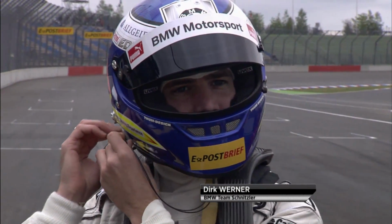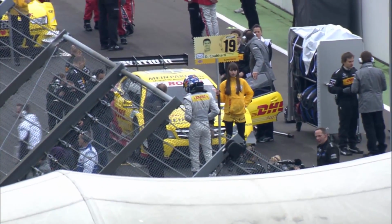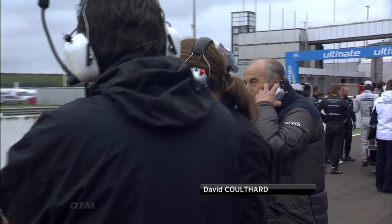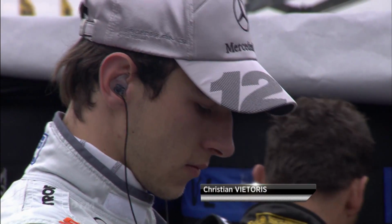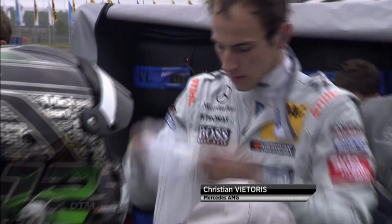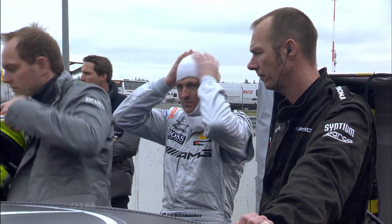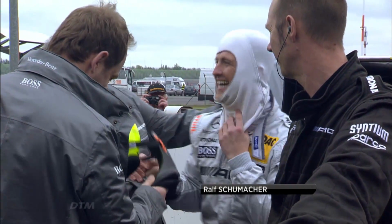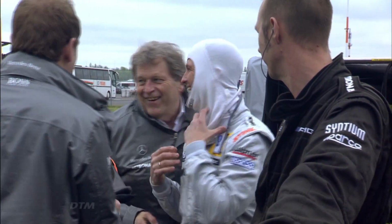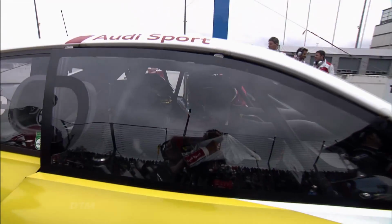Dirk Werner getting ready, starting from 21st spot after qualifying so well in Hockenheim. Third, remember, they're climbing into one of the many yellow cars in the race. And David Coulthard talking there with his team boss, Peter Mücke, qualified P20. And of course, he had an 8th place finish at Hockenheim. Christian Vietoris with that interesting crash helmet, various names of his mechanics on it. He was 14th. Norbert Haug seemed to be in a good mood, together with Ralf Schumacher. There is Timo Scheider. Of course, we noticed the former champion had those problems.